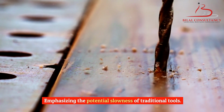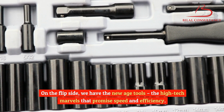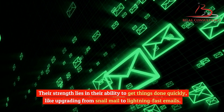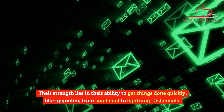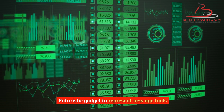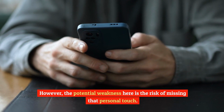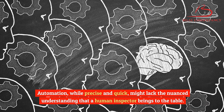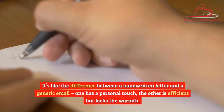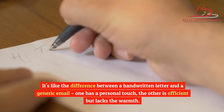On the flip side, we have the new age tools, the high-tech marvels that promise speed and efficiency. Their strength lies in their ability to get things done quickly, like upgrading from snail mail to lightning-fast emails. However, the potential weakness here is the risk of missing that personal touch. Automation, while precise and quick, might lack the nuanced understanding that a human inspector brings to the table. It's like the difference between a handwritten letter and a generic email. One has a personal touch, the other is efficient but lacks the warmth.